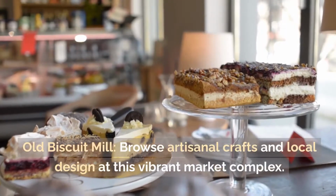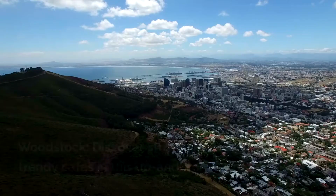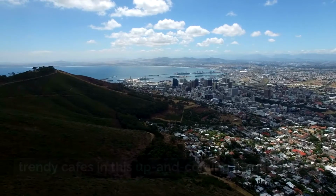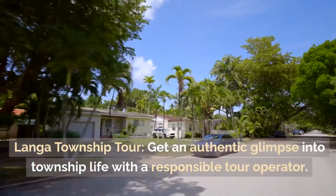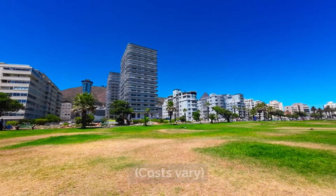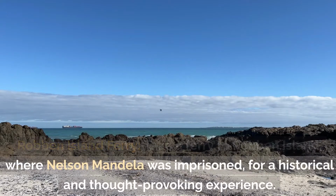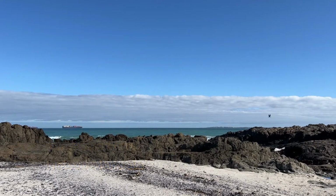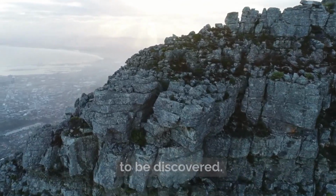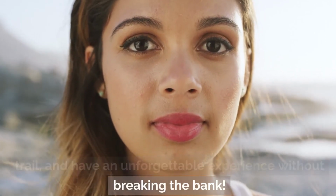Old Biscuit Mill. Browse artisanal crafts and local design at this vibrant market complex. Woodstock. Discover street art, vintage shops, and trendy cafes in this up-and-coming neighborhood. Langa Township Tour. Get an authentic glimpse into township life with a responsible tour operator. Costs vary. Robben Island Ferry. Take a ferry to Robben Island, where Nelson Mandela was imprisoned, for a historical and thought-provoking experience. Ferry tickets around R400. Remember, Cape Town is full of hidden gems waiting to be discovered. Embrace the adventure. Explore beyond the tourist trail and have an unforgettable experience without breaking the bank.